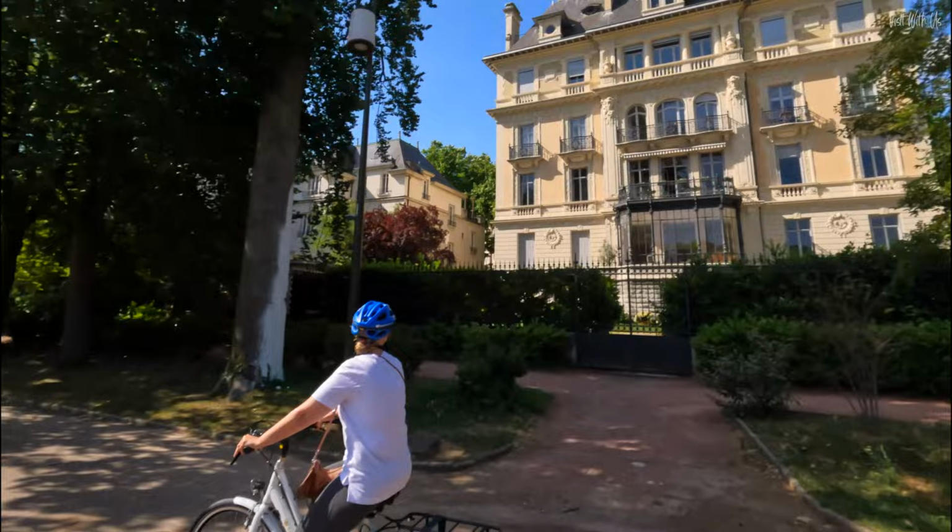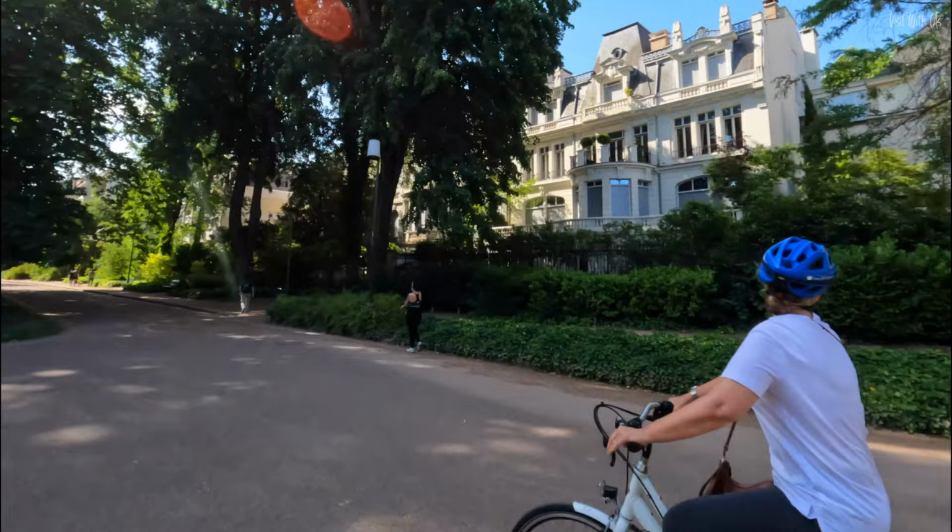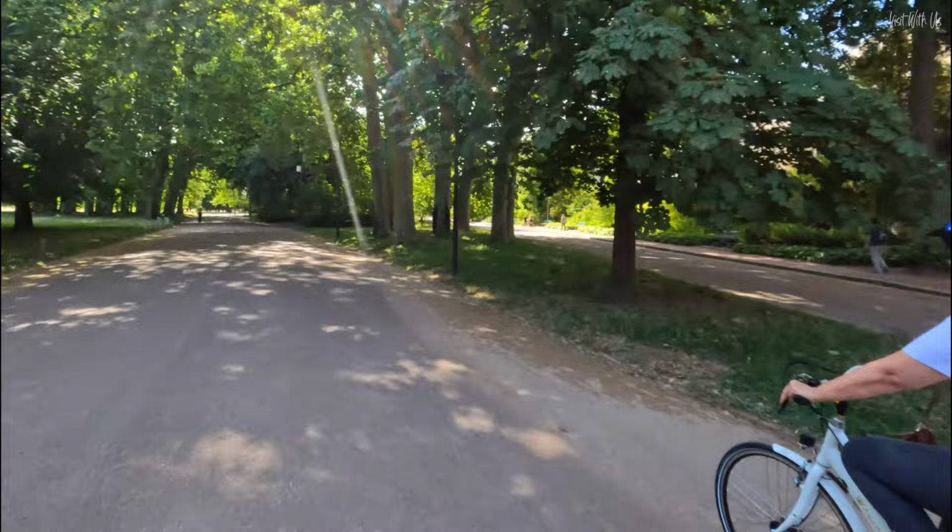Yes, this is the most expensive street in Lyon, which is the street that goes alongside the park. Which one is your favourite? Right there. Anyone will do, anyone. I'm sure. Not fussy.